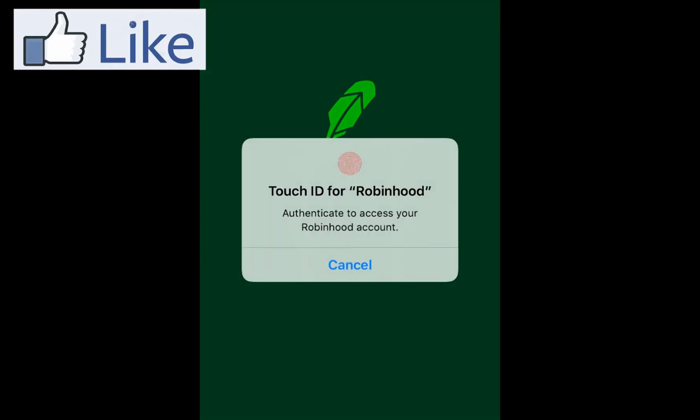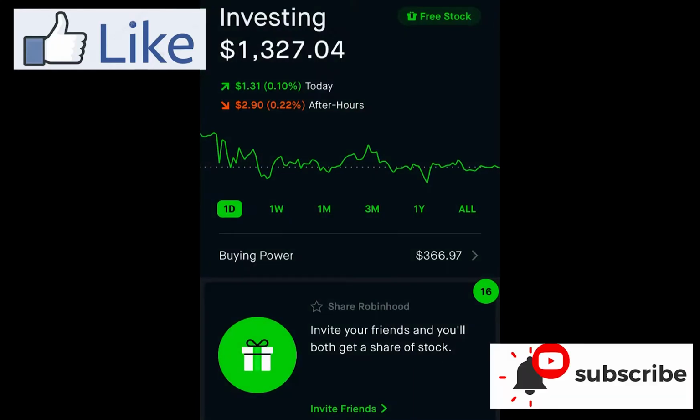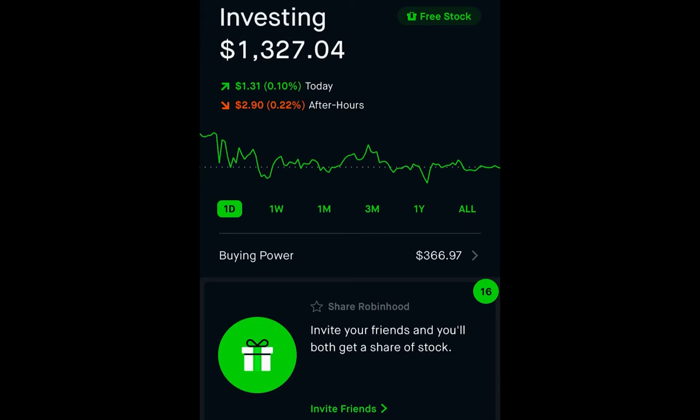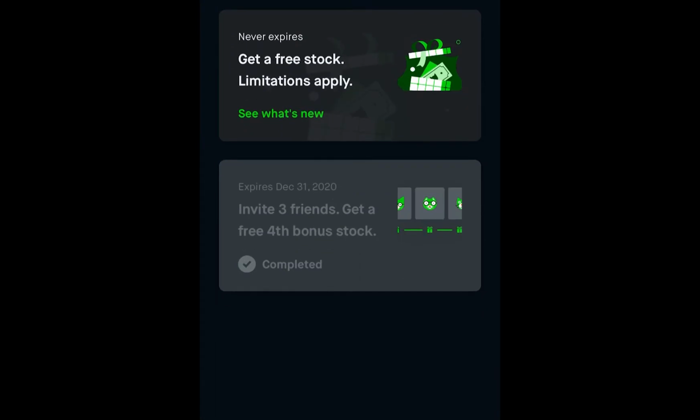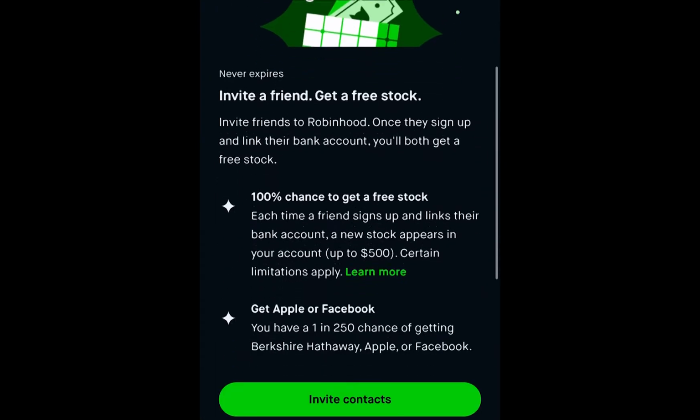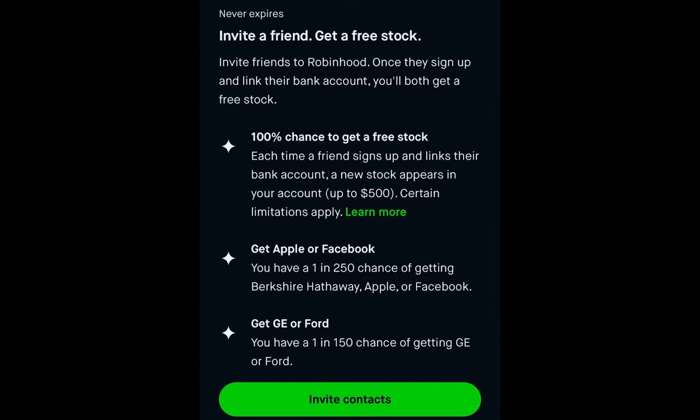So let's log into the app. Before wasting any time, let's show you how to get that free stock. Now all you have to do to get a free stock is open your account and fund it with any amount. And here's a little description of what you can expect. You have a 100% chance of getting a free stock. Sounds like a win to me. And that could be valued all the way up to $500.